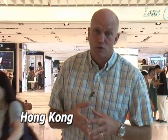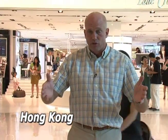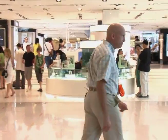One way is to make your way out through Ocean Terminal and go out to Canton Road. And to do that, you have to realize you're on the second floor. You have to take an escalator down one floor to get to the first floor. And then you would take an escalator out onto Canton Road. We'll probably come back that way, but what we're going to do is take the stairs down towards the Star Ferry. So, come on, let's go.